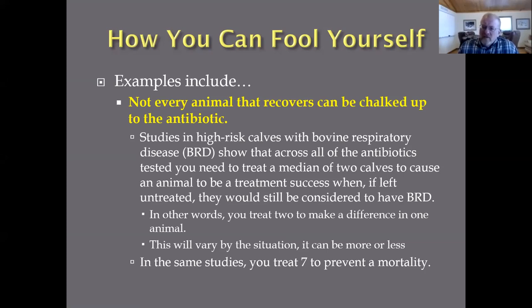And then for mortality, in those same studies, every seventh animal we treated that was identified as respiratory disease and treated, as a median value, we prevented a mortality. So we treat two to make a difference in treatment outcome with one, whether or not they continue to have the disease, and we treat seven to prevent one from dying. Pretty effective. Those are pretty amazing numbers.